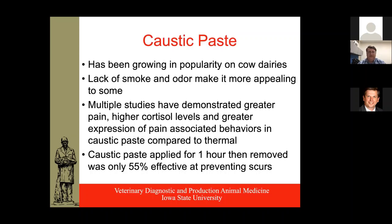Multiple studies have demonstrated that there actually is a greater pain component associated with caustic paste. There are higher cortisol levels, and there's greater expression of pain-associated behaviors with caustic paste compared to thermal, even when we have limited application. In our study, we used caustic paste applied for 1 hour and then removed it, so it wasn't left on long term. That helped mitigate some of those pain behaviors. But we also saw that 55% of them developed some degree of scurs. Now these were intact males, so we were probably pushing that a little in terms of risk of scur development, but again, it wasn't overly efficacious as a disbudding approach. So we do not recommend caustic paste as our primary means of disbudding, at least if our goal is to mitigate the pain and welfare implications associated with disbudding.